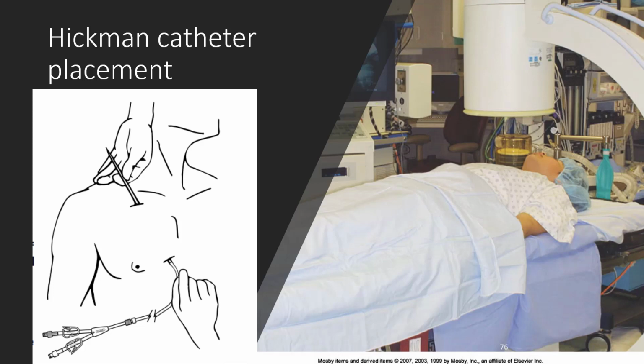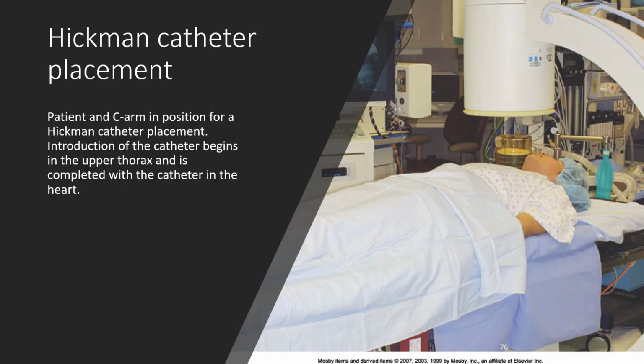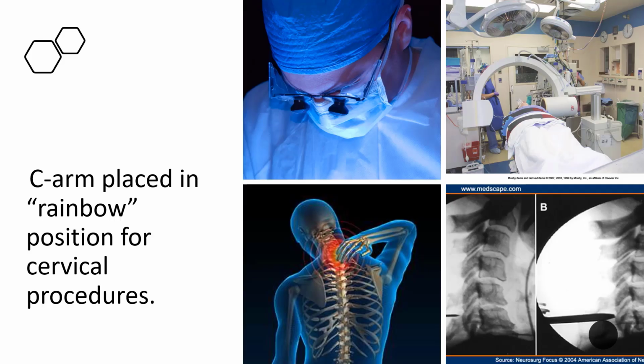Another common surgery is a Hickman catheter placement. You position the C-arm at the top, in other words, for the Hickman catheter placement, and the introduction of the catheter begins in the upper thorax. We may start with the rainbow position or the 90-degree from vertical position when doing something like a cervical spine surgery.